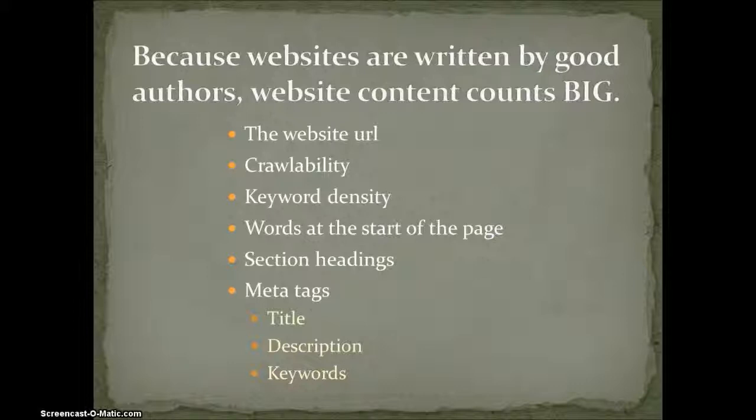It also gives more emphasis to section headings, the larger text on your page and what keywords are there, because it thinks that a good author has written this website, and so a good author would put in each section heading the keywords that describe what is going to come in the following section. So they give even more emphasis to your title and your section headings.